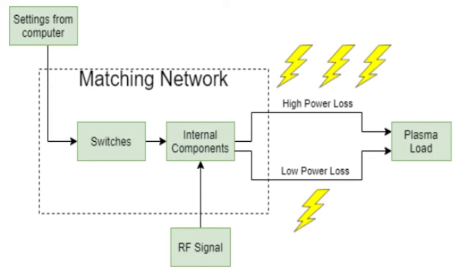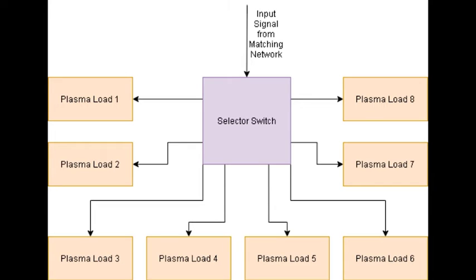The matching network takes the input signal and uses various components to simulate more or less power efficiency in the connected plasma load. The user chooses a specific load, and given the matching network settings, there will be more or less power loss. This will be used to analyze potential plasma loads the customer may want to use in the future.